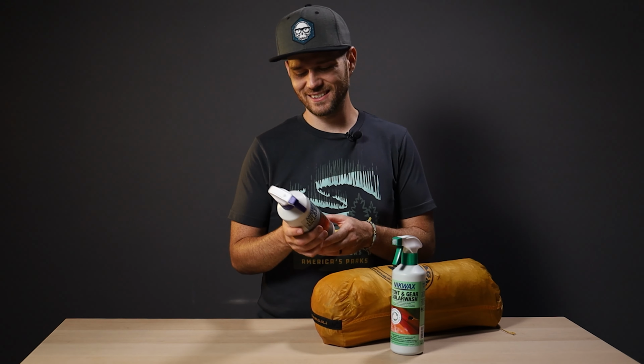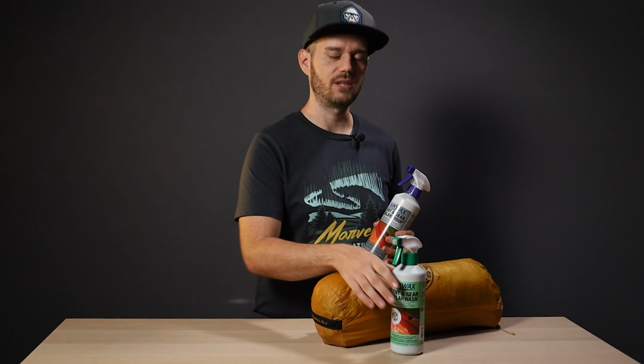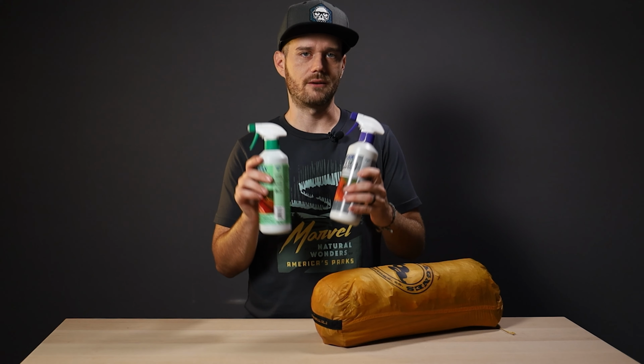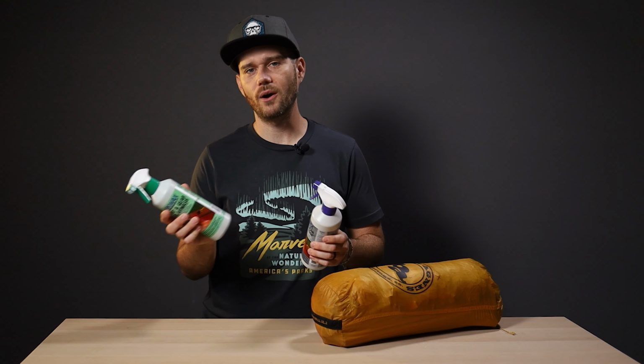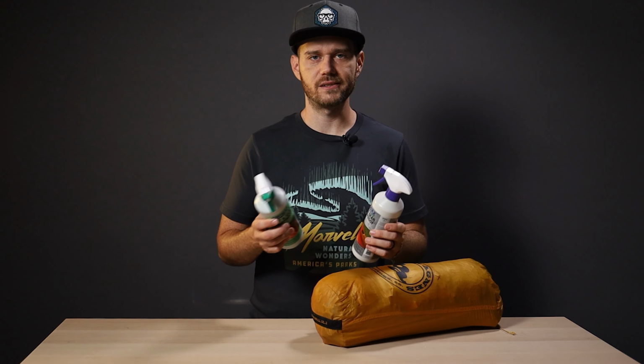Just kidding. Actually, you should probably wear gloves when you use this, so don't put this on your skin. Either one of these. That would be bad. Yeah, use gloves. Solar-proof for tents, sunscreen for skin. Just go ahead and do that. That's probably more responsible for all parties involved.